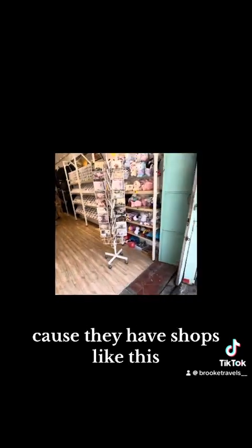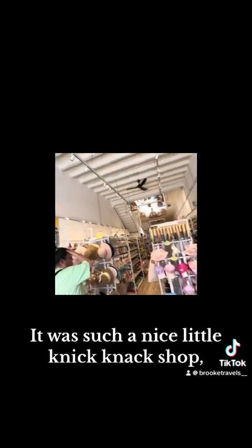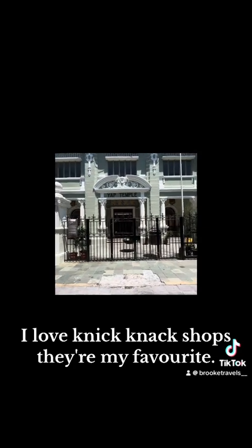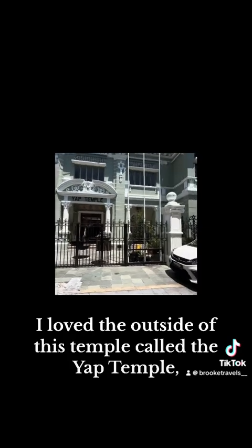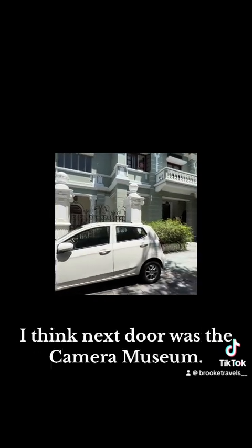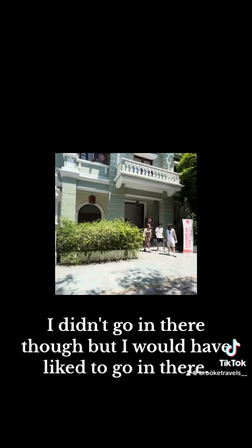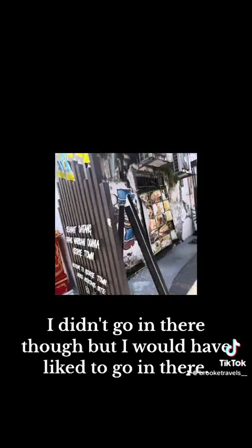because they have shops like this. I think I got a bag from this shop. It was such a nice little knick-knack shop. I love knick-knack shops. They're my favourite. I loved the outside of this temple called the Yap Temple. I think next door was the Camera Museum. I didn't go in there though, but I would have liked to go in there.